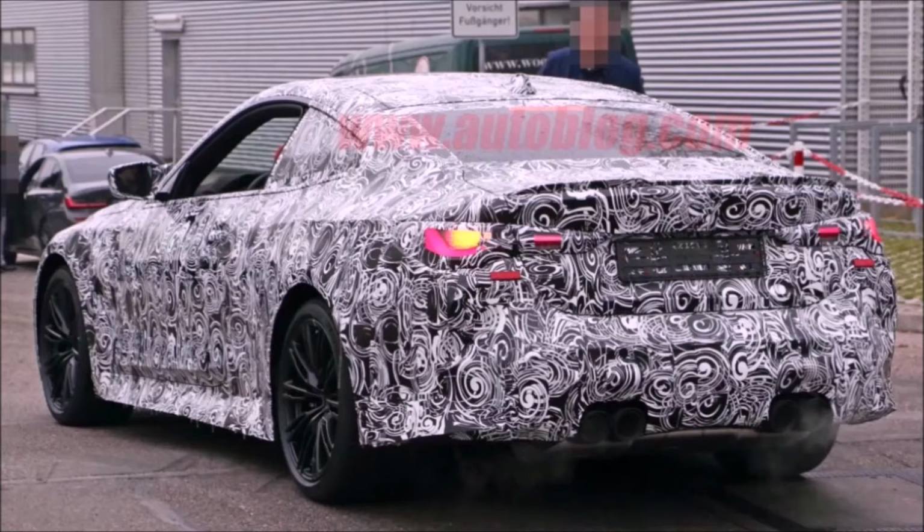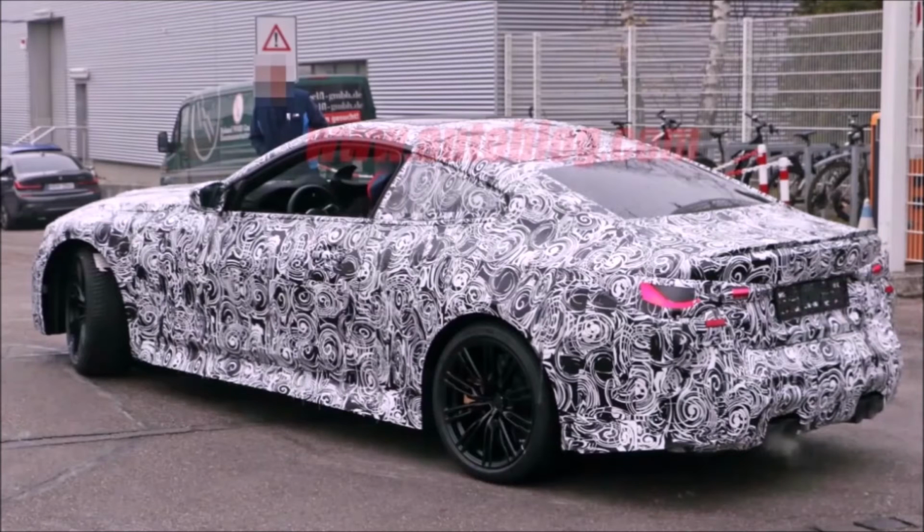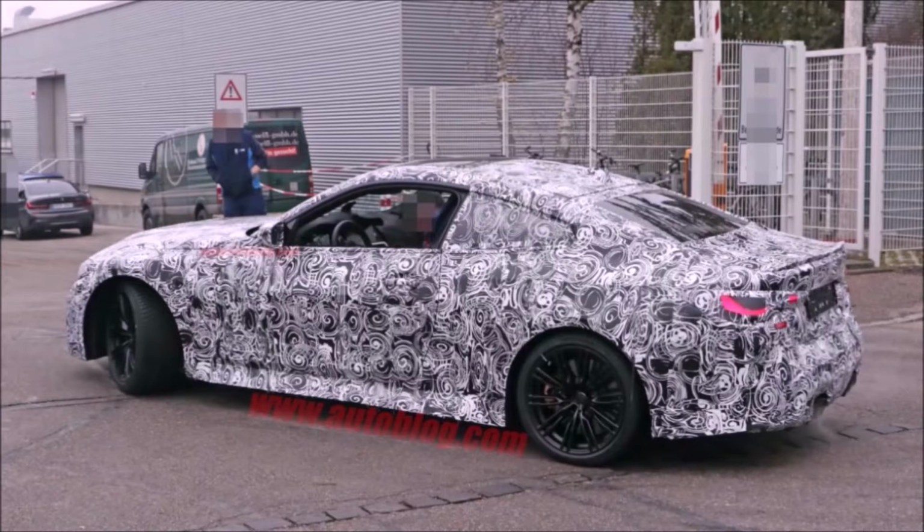So that engine is going to produce about 473 horsepower for the regular model. The competition, about 503 horsepower. Now, a manual transmission will be available. Manual transmission is going to be available on a pure model, which will be rear-wheel drive. The regular model will be all-wheel drive, and unfortunately, doesn't come with a manual. A manual won't be available for that. And it also won't be available for a dual clutch.